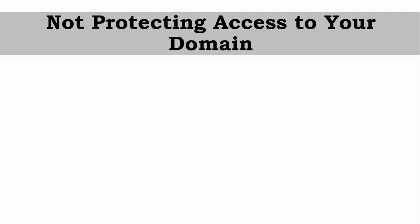Now, the next thing I would like to talk about is protecting access to your domain. This isn't something that's happened to me, knock on wood, but I've read multiple times in accounts of people getting their domain hijacked. So, how do you protect yourself? Well, a lot of the same security protocols and options available for other online accounts like your bank accounts are also available to protect access to your domain name, depending on the registrar.